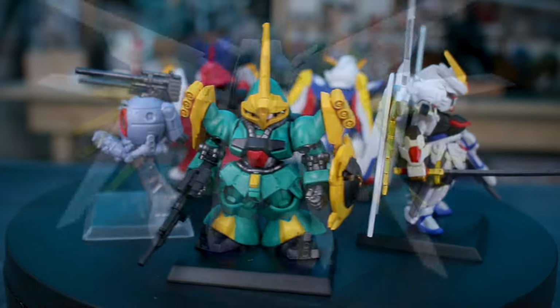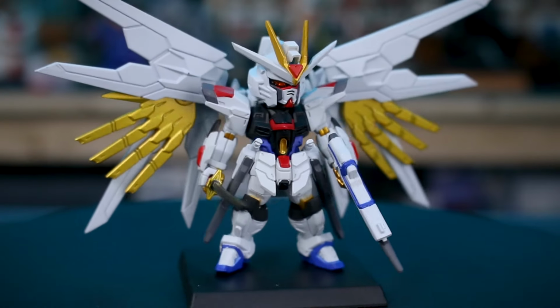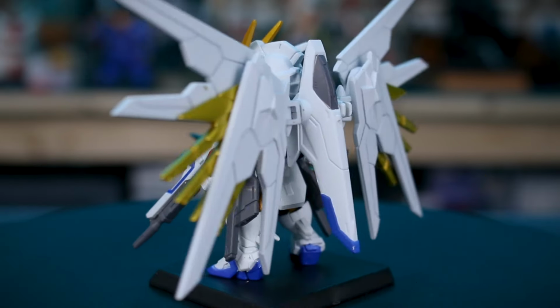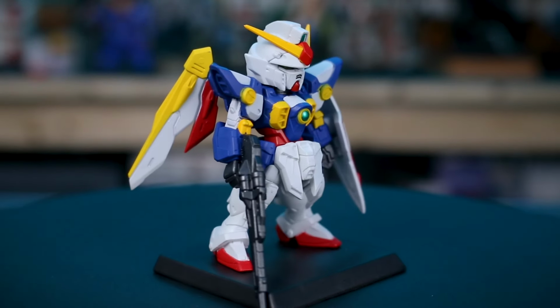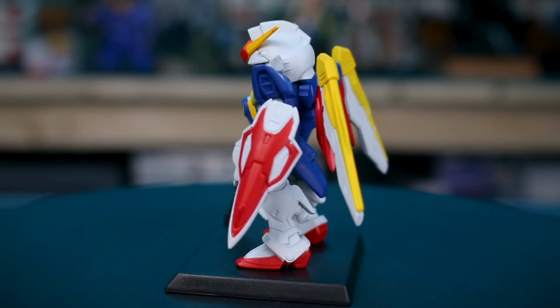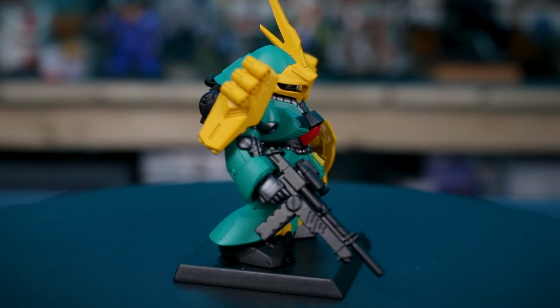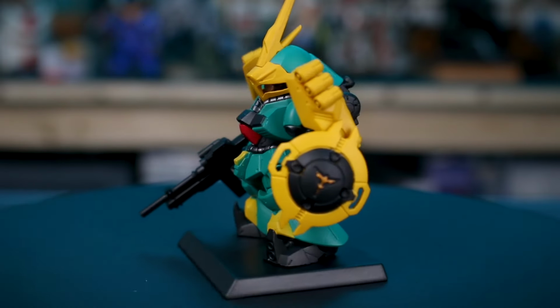And the Wing Gundam, probably my least favorite amongst this set. It still looks great. Definitely a nice inclusion, of course, especially for those of you who are fans of the Wing Gundam or fans of the series in general. For me, I have that nostalgia for the series. In general, the standard, original TV version Wing Gundam is probably my least favorite design among that entire series. So it's not really one that I get super excited about, but the Converge figure is a nice one to have for the collection.